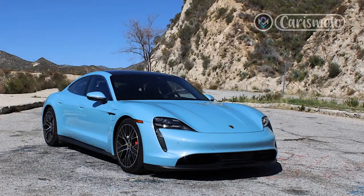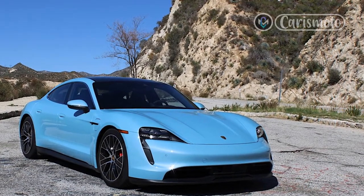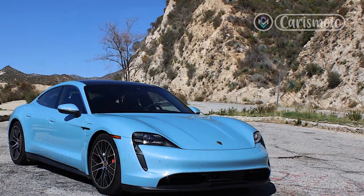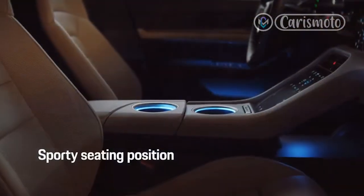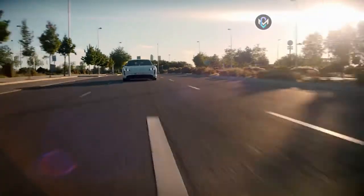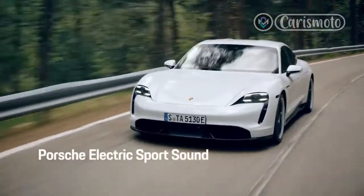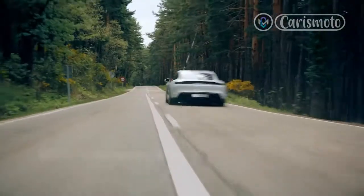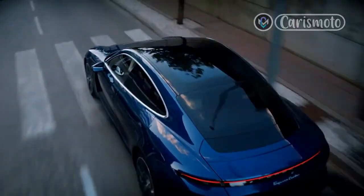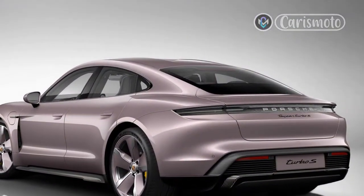Also, the Taycan PBP's 4.7 seconds to 60 and 12.9 second quarter mile aren't exactly slow, even if they're behind most of the premium EV competition. The base car we drove in LA came with 20-inch wheels, $2,380, air suspension with adaptive dampers, $2,200, and four-wheel steering, $1,620. It enjoyed the same refined isolation and sharp steering as the Turbo S no matter how you spec them.